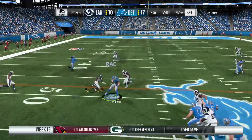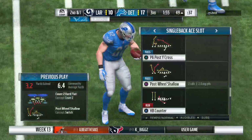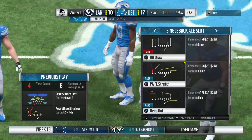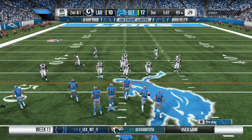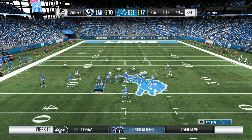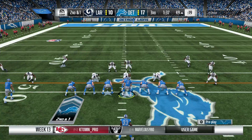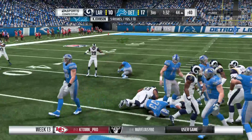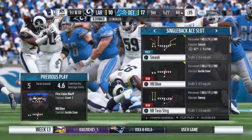Stafford now to throw. He's got Wilson, middle of the field. And he'll get it into enemy territory just across midfield at the 49. That throw good for 4. It's 2nd down. On 2nd down, Johnson. And he'll be taken down at the 44-yard line. At 5 yards on the play there, as the drive will continue.